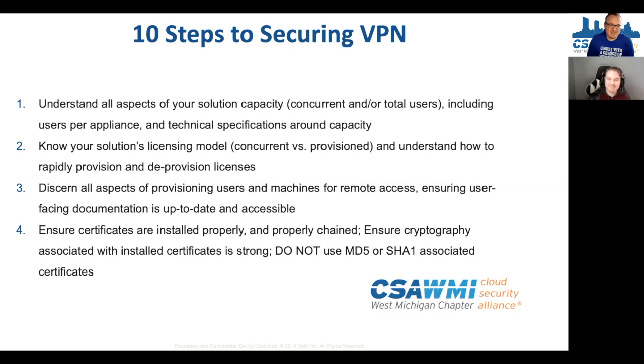And then certainly documentation is always key and critical. Some of your users have maybe never used a VPN before, maybe have never worked remotely before. So make sure that your end user documentation is up to date and accessible to all the people that are using it.